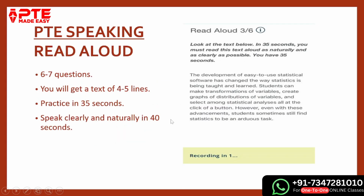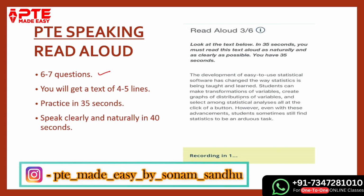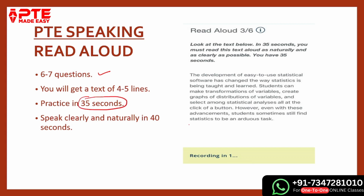So the first task of the speaking module is read aloud. What is the read aloud task? Read aloud is the task in which you get a total of 6 to 7 questions. Here, you will get a text of 4 to 5 lines, somewhat a text like this. So, you simply need to go through the same. Now, you get only 35 seconds to practice the same.